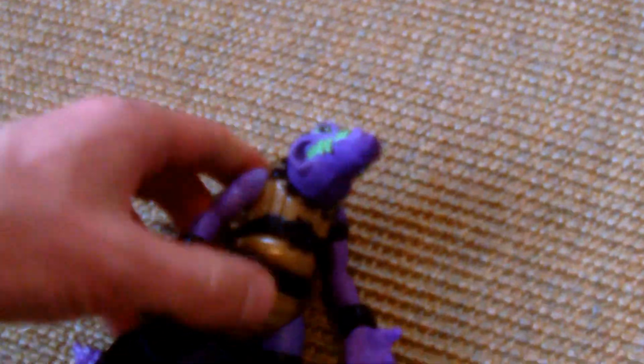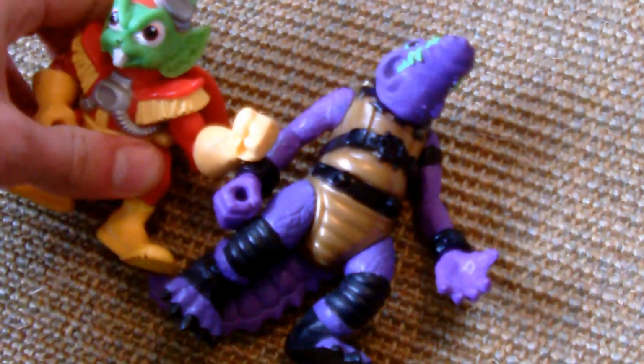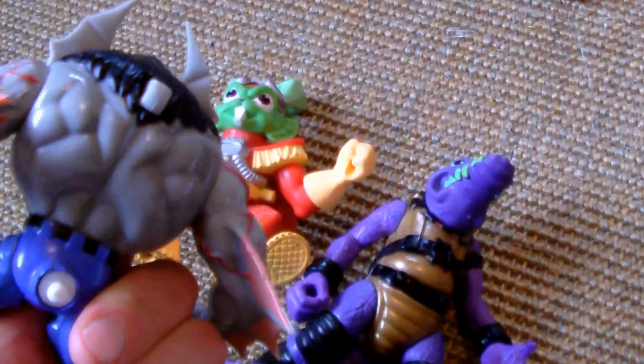I found a couple of Bucky O'Hares, and the lizard bad guys, the crocodile things, Bucky himself, and then this character who I was unsure about, but turns out to be Morbius from the Vampire Wars Spider-Man series. He's missing his tail, but when you get 3 for £1, they work out 33p each. I think it's a good price for things like Jurassic Park and other collectibles.